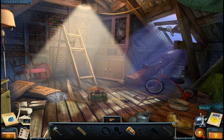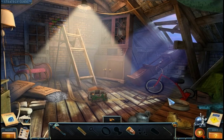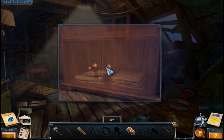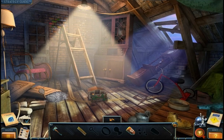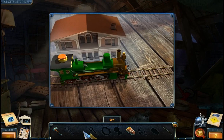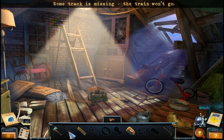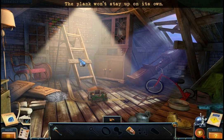We have that. Can we? No. Can we do that? No. I was going to use the axe on it, but apparently not. Oh. Battery. We need a battery. There's a piece of rail missing there. Oh, we haven't got that yet. Oh. We can stick that on there. Plank won't stay up on its own. Oh, we've got to find some nails.